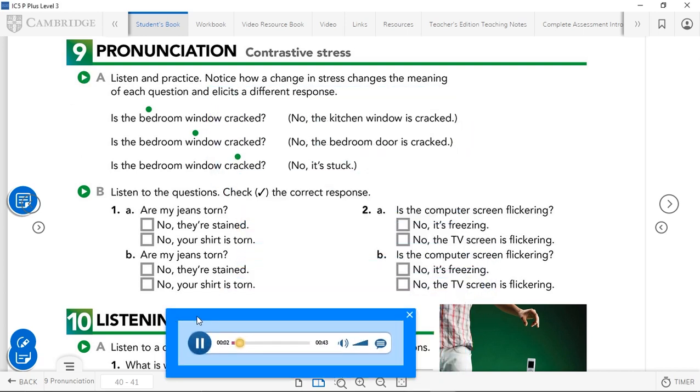Page 40, Exercise 9. Pronunciation. Contrastive stress. Part A. Listen and practice. Notice how a change in stress changes the meaning of each question and elicits a different response. Is the bedroom window cracked? No, the kitchen window is cracked. Is the bedroom window cracked? No, the bedroom door is cracked. Is the bedroom window cracked? No, it's stuck.